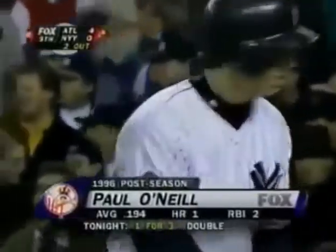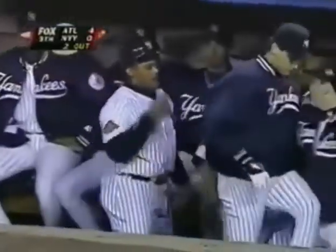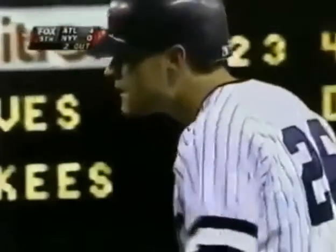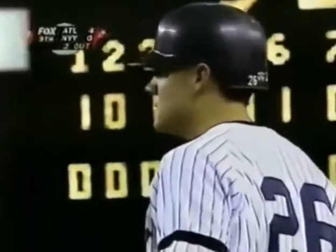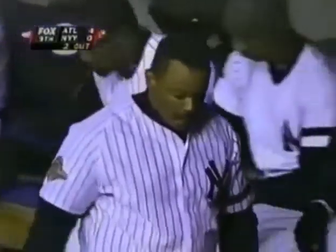O'Neill 1 out of 3, a double his first time up. Gonna have a pinch runner. Andy Fox will come in and run for Cecil Fielder. And you might be asking, why pinch run when you're 4 runs down and you only have 1 runner on? Well, it could be a very close play at second base on a force play. This is a no-lose situation for Joe Torre and the Yankees. They're hoping to load him up, possibly for Darryl Strawberry to pinch hit for Joe Girardi. That's what Joe Torre's thinking right now, at least.